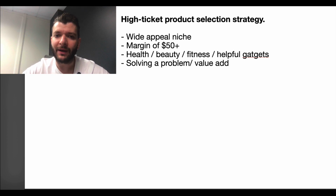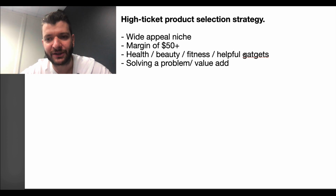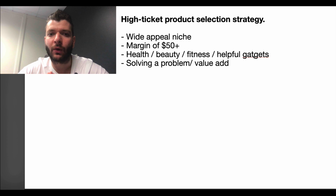And for me personally, we found the framework. Pretty much we go after wide appeal niches. We go after health, beauty, fitness, and also helpful gadgets. Sorry, that's misspelling here. So we go after these niches because these are the niches that have wide appeal. And once you find something that's working, once you find the product that converts, you can scale it very aggressively.